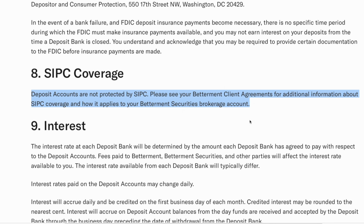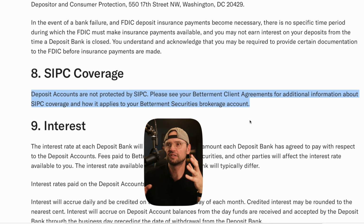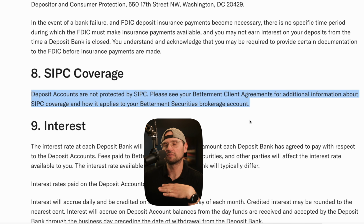They do say, though, that your deposit accounts are not protected by SIPC insurance, that they're actually protected by FDIC insurance. So somehow that structure is a little bit different because these other ones are protected by SIPC whenever you first deposit the money. Then whenever it gets moved to the partner banks, then it becomes kind of normal bank money and is protected by FDIC insurance. So it feels like something's a little bit different here, but overall the structure seems very similar.